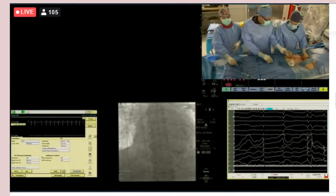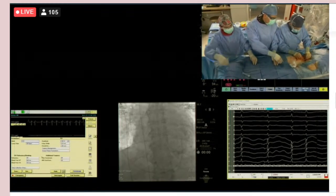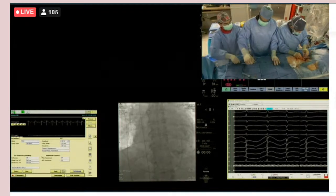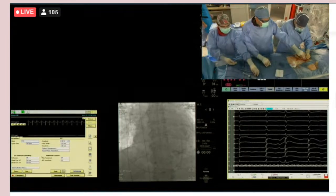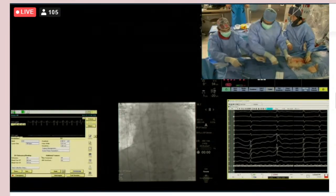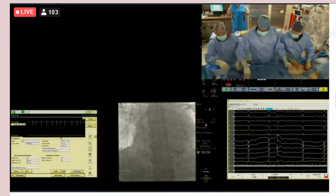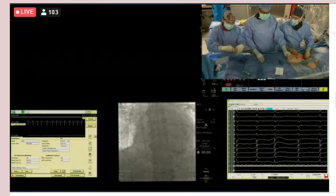So the next thing we're going to do is size up. We're going to size from an 11 French sheath. We're going to put in a 16 dilator, and then we're going to put in a biggie sheath. So we went from an 11 to a 16. Okay.